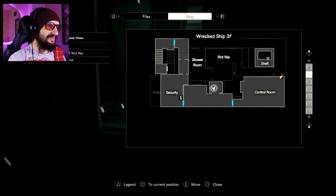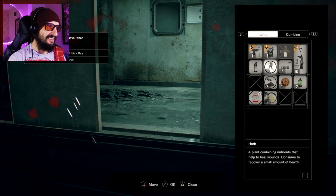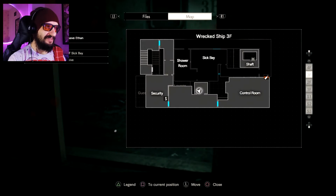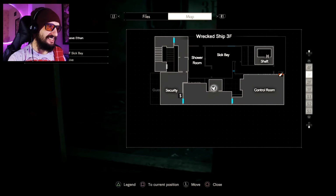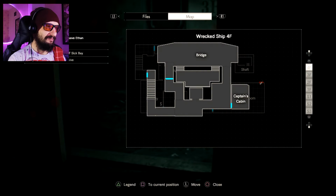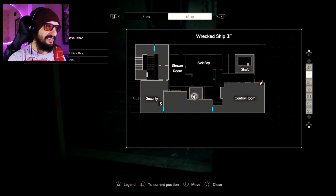Oh yeah, but I need another corrosive though. Which I don't have. Oh my god, where the fudge is this other corrosive that I need then? Yeah, because I need some corrosive to freaking get in there. Because I need to go into the control room. Or... no, that's the shaft, though. That won't really help.